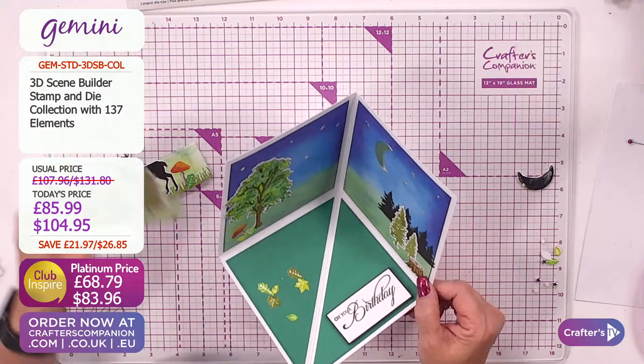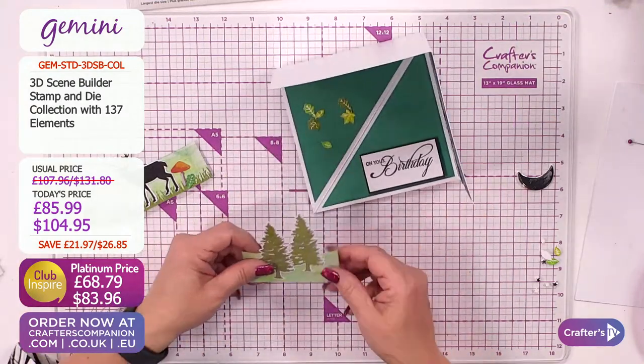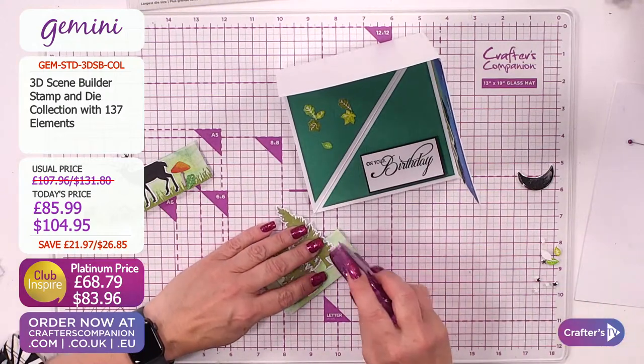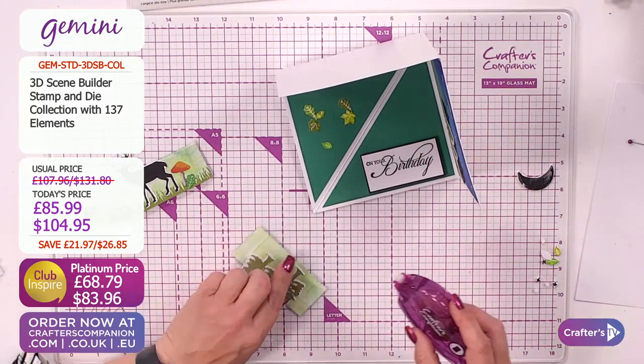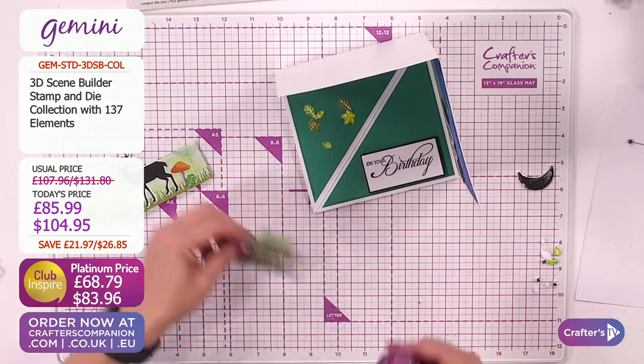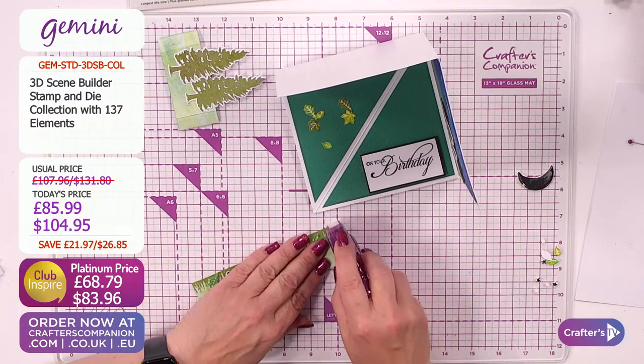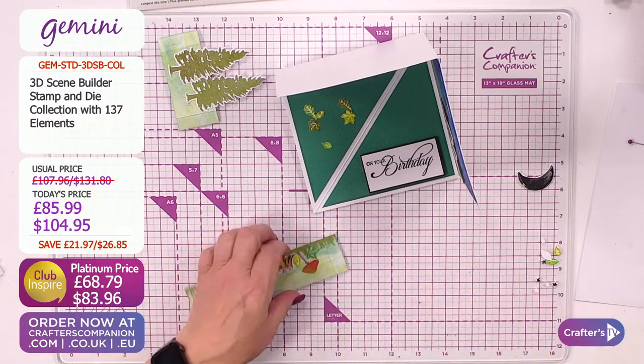So what we're going to do is pop in our panels. The inside one is going to go in first, and I'm going to pop it in with some tape just down either side of my little homemade tags. Don't forget you've got those extra panel tabs in there if you want to create it using that. But with this dimension card, I wanted to create my own.